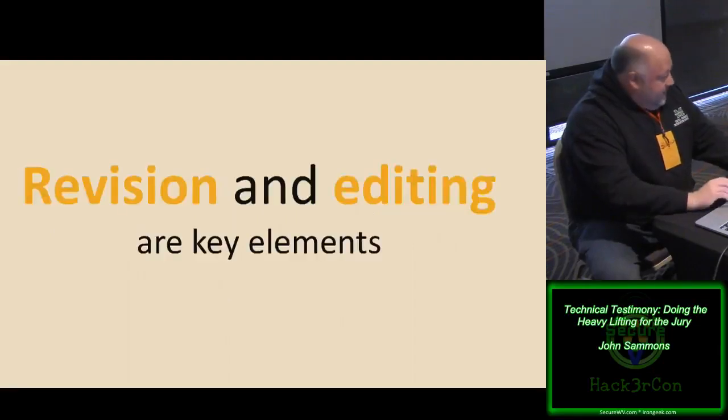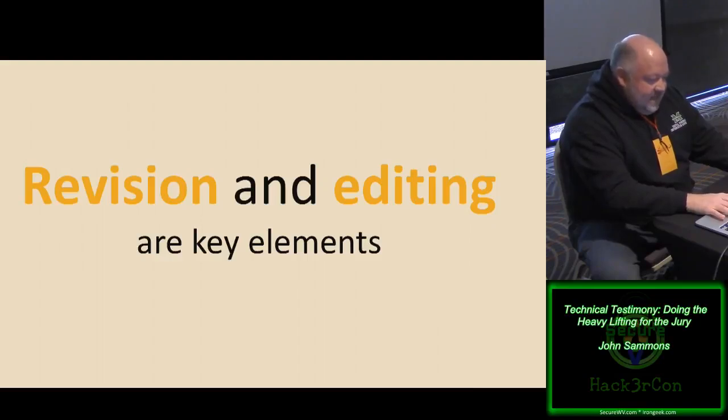Just like good writing, and anything you're going to do, revision and editing of the key elements is critical. Definitely revise and edit your slide deck and your reports to try to filter out all the jargon and unclear elements of it.